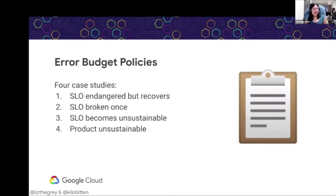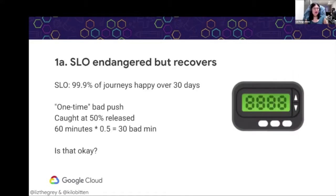So what we're going to look at here is 4 different case studies of what happens when you burn a little bit of error budget, what happens when you burn through all of your error budget, and what happens if you're not able to meet your error budget no matter how hard you try. So let's suppose that I'm doing a release and it reaches 50% of production, and I realize that it's serving errors to 50% of production, and that it's therefore caused 30 equivalent bad minutes of 100% outage. Is this the end of the world, Christina?